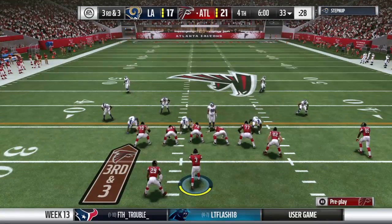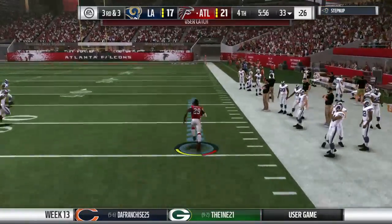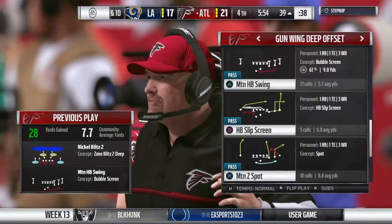The Rams go nickel here defensively on 3rd. They'll drop the throw. Out to the flat. That's complete to his running back. A big 3rd down conversion with a gain of 28.